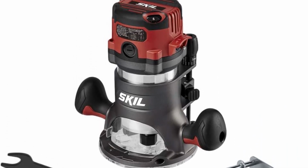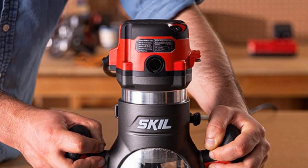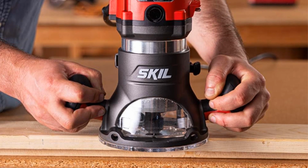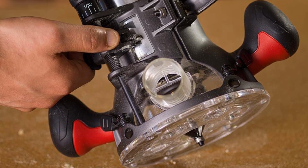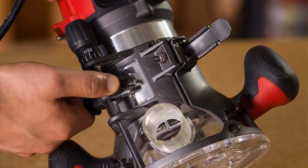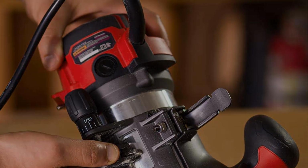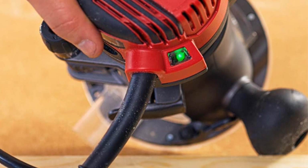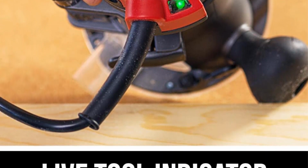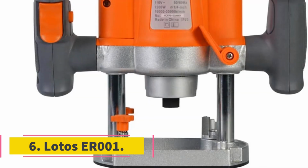The inclusion of a soft start function further enhances safety and control during operation. The soft start feature ensures that the router starts gradually, preventing sudden jolts or jerks that could catch the user off guard, making it safer and more manageable to work with. Safety is paramount in any power tool, and the SKIL 10-amp router addresses this concern with a live tool indicator. The indicator lights up when the router is connected to power, providing a visual reminder to stay alert and cautious while handling the tool.